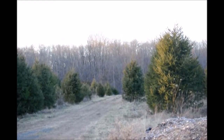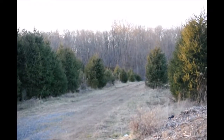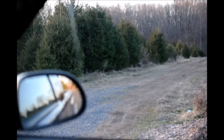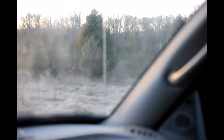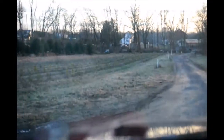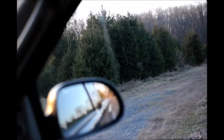Now, they don't teach you this in hunter safety school, but this is the lazy way to hunt deer. What I always like to do is hunt from inside the truck. I like to find a place where I can have good vantage points all around. And of course, I'd like to be able to look in my rear view mirror in case a deer pops up behind me. I don't have to turn too hard to see him.